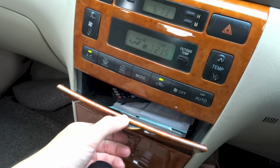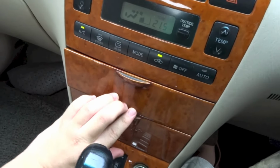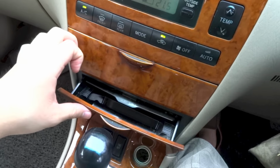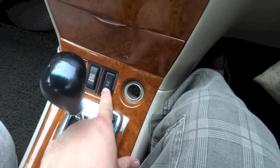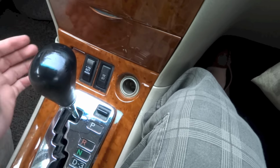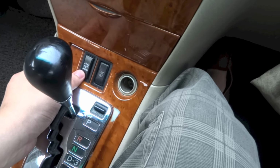Right here you do have some storage, and right down here you do have an ashtray or storage depending on what you use it for. Down below you do have a power outlet. Hit this button to turn off the vehicle's traction control system, and hit this button to select your different driving modes. You do have power and normal.